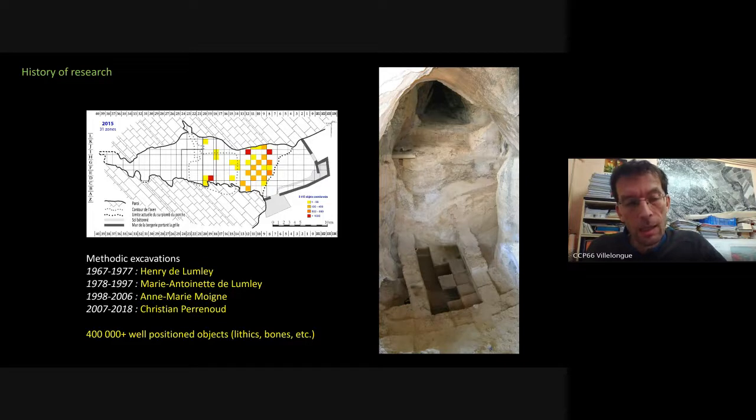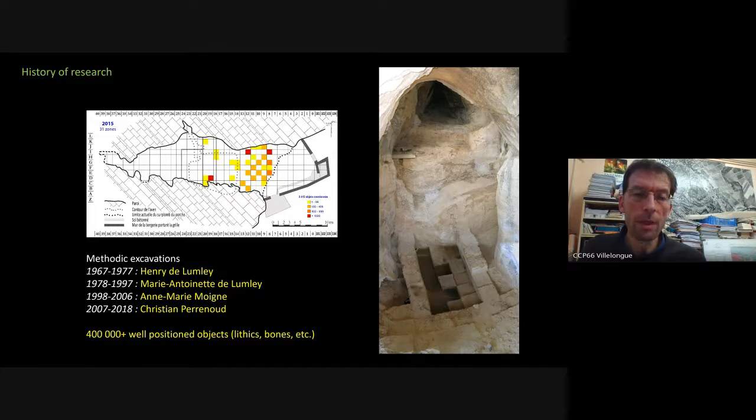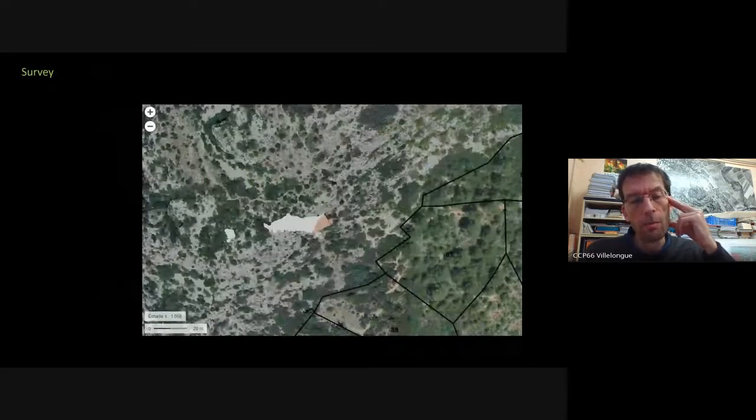And from 2007 until 2018, it was me, with more of a geological specialty, heading the excavations. At that time, 11 meters of the site had been excavated. That is two thirds of the total infilling that we will see just afterwards, and that represents more than 400,000 objects well positioned in the cave between these walls. I will not speak a lot about the objects because it's the aim of the next talk. I will more present what has been done to understand the cave and the infilling, how it formed, and so the site formation processes.